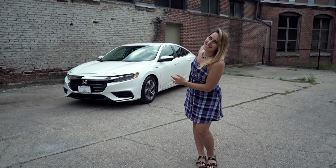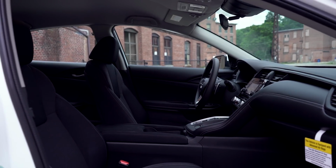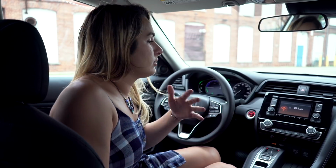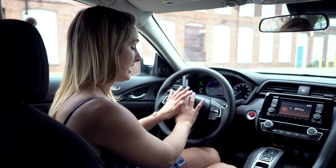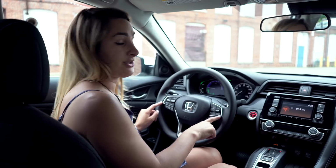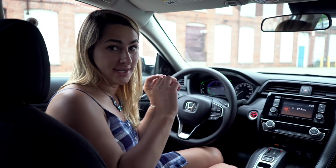So let's take a look at the interior features. Behind the wheel of the 2019 Honda Insight, it's definitely adorable. Just like the outside, on the inside they took inspiration from the new 2018 Accord and the 10th generation Civic. The steering wheel is very modern, updated, extremely comfortable, and it has a ton of features. The new Insight also features Honda Sensing standard on the base model, so you see those controls on the steering wheel here as well.